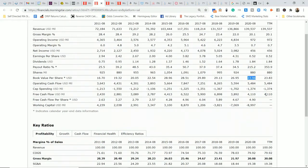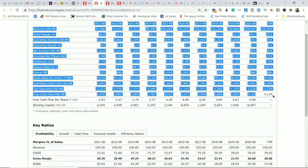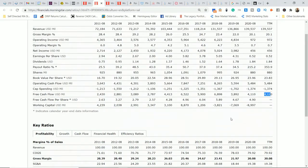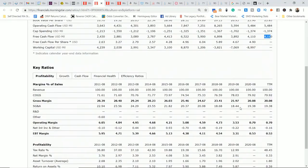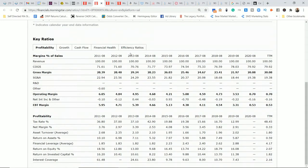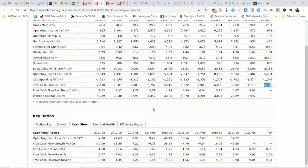In the trailing 12-month period, I would assume this is because they brought in more debt at $4.1 billion, because it's actually up from 2019. And $3.9 billion rounded up, I would assume that's because they brought on more debt. ROIC's cratered. Again, not surprising.